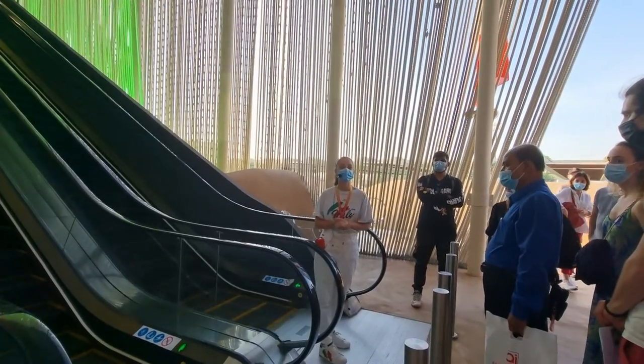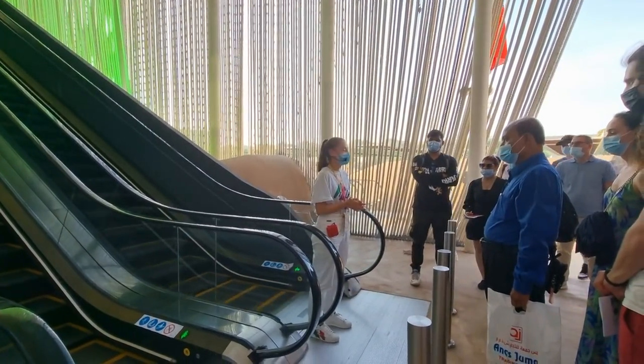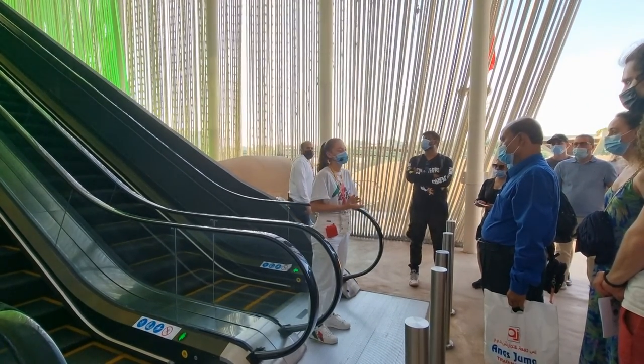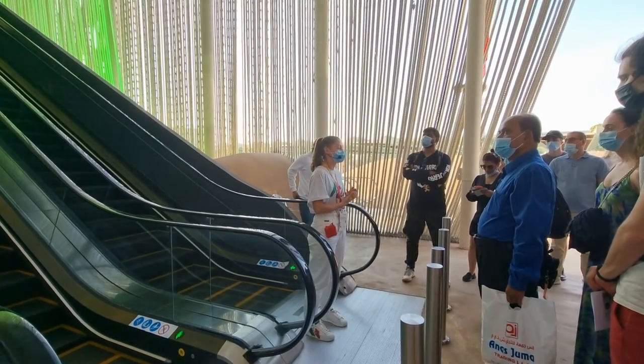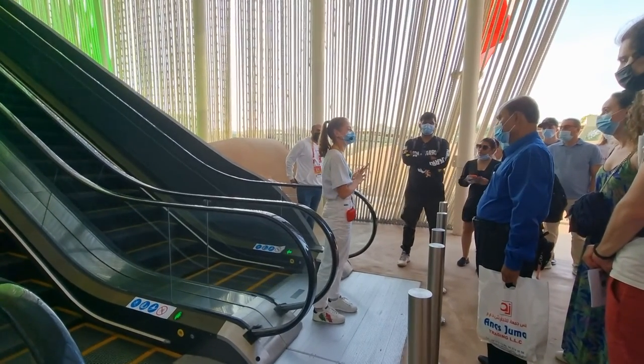So welcome everybody, my name is Anna and I will be guiding you through our pavilion. The visit will last about 15 minutes, so it's quite short, and I will explain to you the meaning of the installations that we'll see inside. Well, a few words about the architecture of the pavilion.